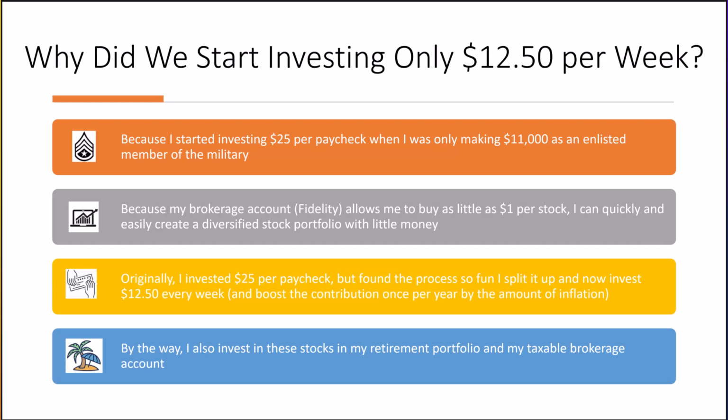Originally, I invested $25 per paycheck into the Dividend-Growth stock portfolio, but found the process to be so fun that I split it up and now invest $12.50 every week. And we boost the contribution once per year by the amount of inflation to replicate the fact that people's paychecks usually increase at least by the amount of inflation. So in other words, when you get a raise, you should increase your savings rate and your investment rate.